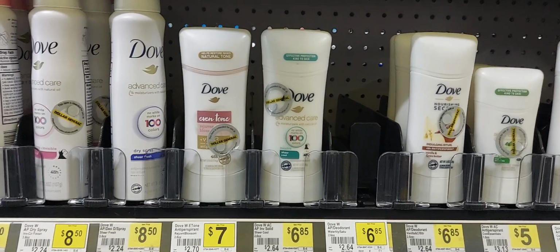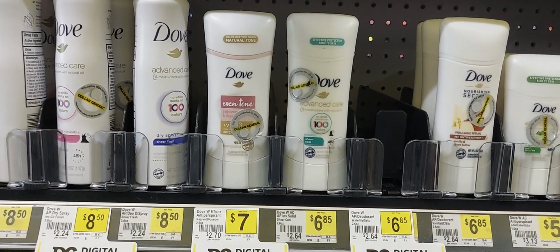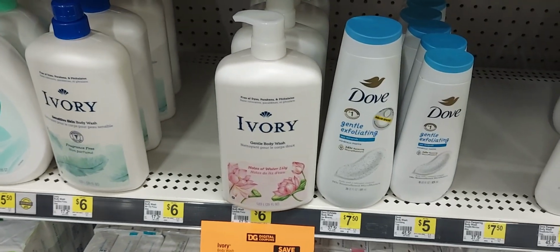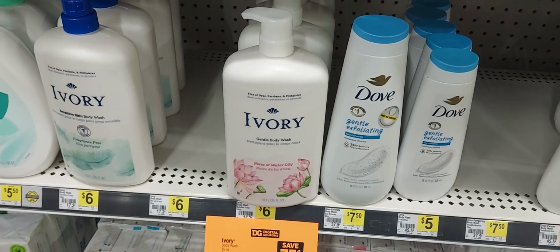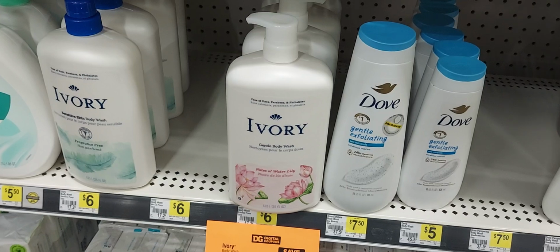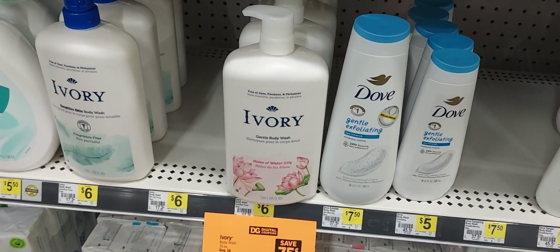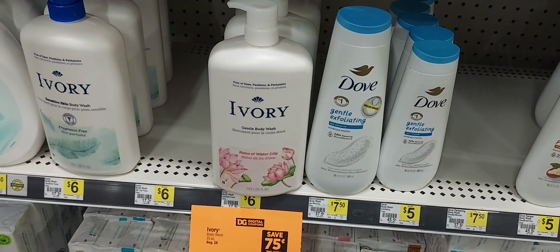Next item you're going to pick up is one of these Dove deodorants at $6.85, and we have a $2 off 1 digital coupon. And the last item in this deal you're going to pick up is this Dove body wash at $7.50, and we have a $2 off 1 digital coupon. After all digitals listed in your $5 off $25, you should pay $9.85 plus tax for this women's care deal.